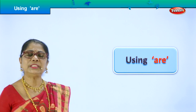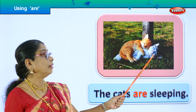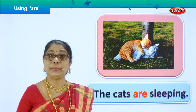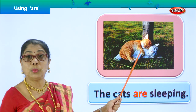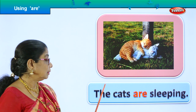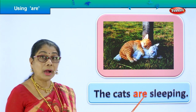Let's look at our first picture. Shall we? Look. Now here, we have two cats. If you have one, we'll say "the cat is sleeping." Remember, we are using "are", so there should be more than one. What do you see here? There are two cats here. The cats are sleeping.